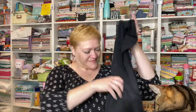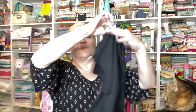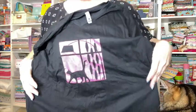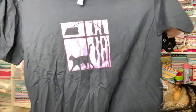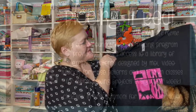Okay, here's something for Mom. It's a t-shirt. Oh, look. It's black and it's got this pink on it, and it's got a cat walking in front of a window. I love it. Look how cute that is. And it's good for all year round. You don't have to wear it just for Halloween. And it's V-neck. Awesome.